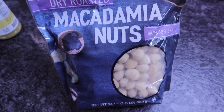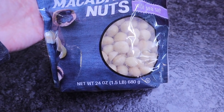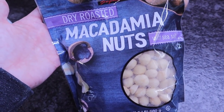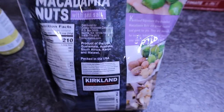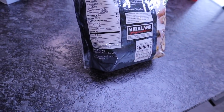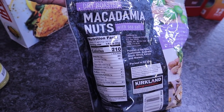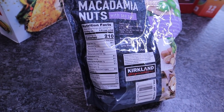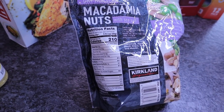Chris was most excited to find the macadamia nuts. This is the Kirkland dry roasted macadamia nuts. This is the 24 ounce resealable package. He has had these before when he works on the road. $19.67. So you're going to see right here when it comes to your ingredients, they're going to be on the bottom. It says macadamia nuts and sea salt. Now, 23 servings is in this package, and it's going to be a fourth of a cup, 210 calories, 23 fat, 2 protein, 4 total carbs, and 2 dietary fiber.